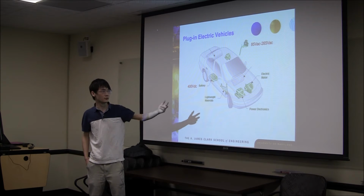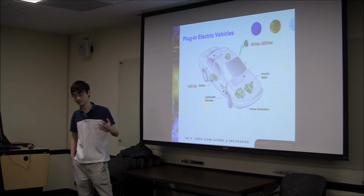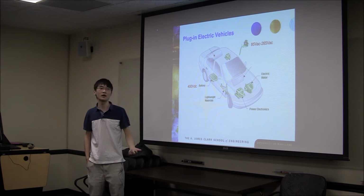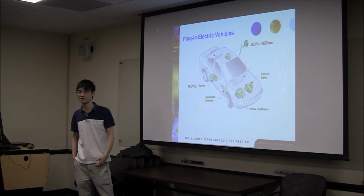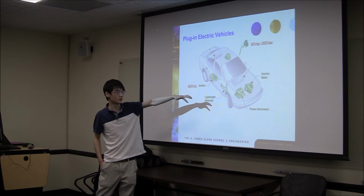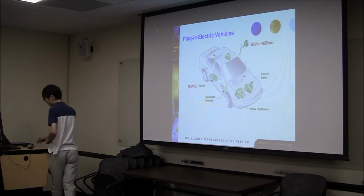Most of the time we use AC motors, not DC motors, in electric vehicles, because AC motors are better for maintenance. The maintenance is much easier for AC motors. I know that the Tesla Roadster uses an induction motor, which is a three-phase AC motor. So we need to convert this DC power to AC power. But today we talk about the charger part.